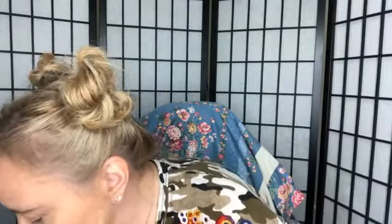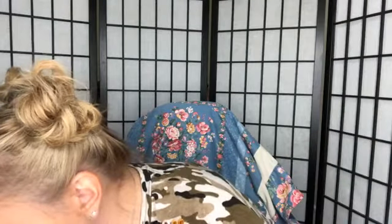Okay. Now I'm going to use this, but see how it's got a tip to it? I'm going to use that to clean that up a little bit. Now I need to find my concealer. I do need to find it for my eyes and stuff. So let's see what I can do here.